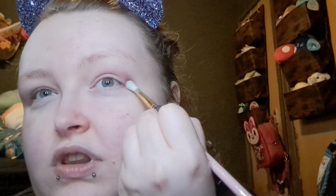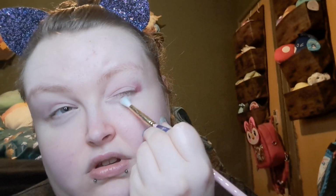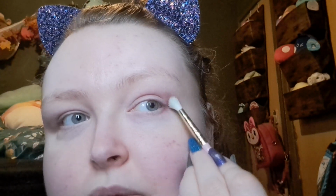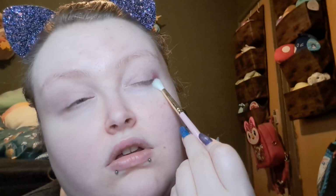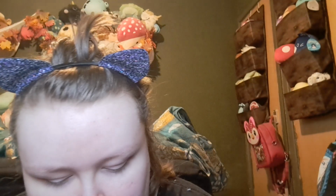But we're just gonna work that into the outer part of the eye. This is kind of cool just on its own, isn't it? Just on the outer part of the eye, and then I'm gonna drag that down. I like dragging it down at the bottom. Be a little bit careful though, because it is a red, so whenever you're dragging it down at the bottom, you don't want it to look like a bruise or a cut or anything like that. So I'm just gonna go back in with that again.